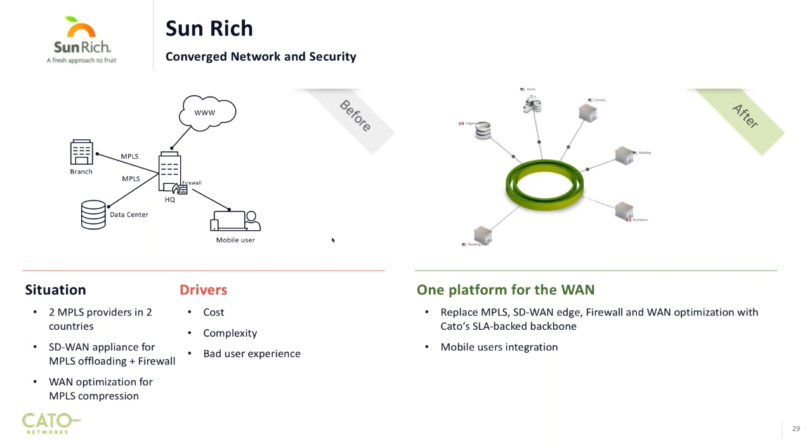This is essentially why customers look at us. It doesn't matter if you're small, medium size, or large. Everybody is looking for a way to simplify their network operations and move at the speed of the business. And this is what we achieved here in Sunrich and essentially in all of the deployments that I covered.